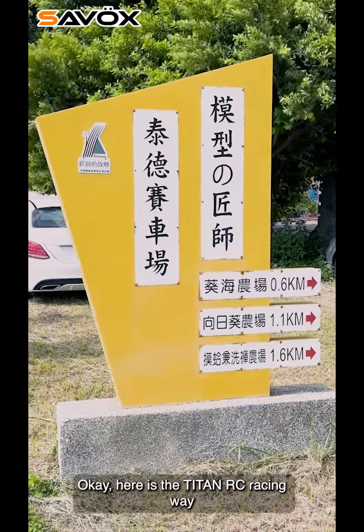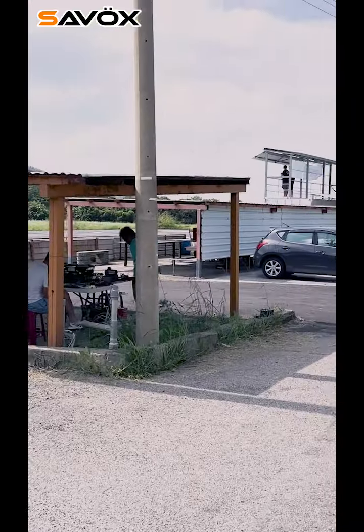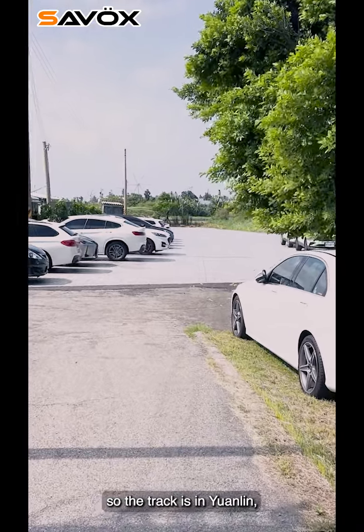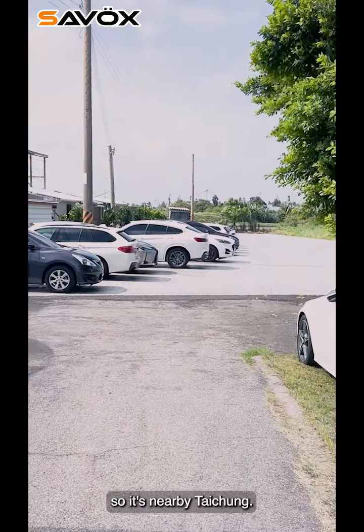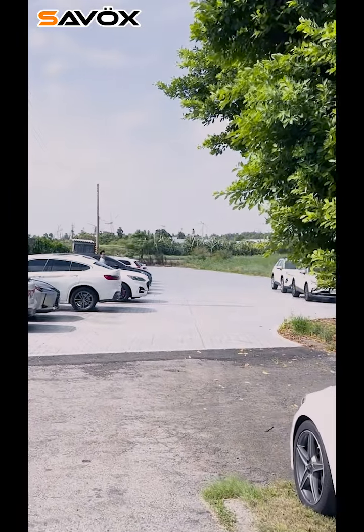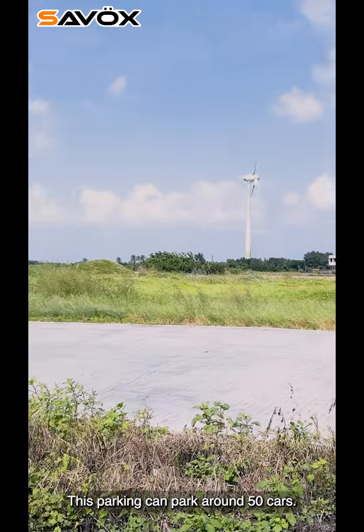Okay, here is the Titan RC Racing Way. The track is in Yuanli, so it's nearby Taichung, and here is the parking. This parking can park around 50 cars.